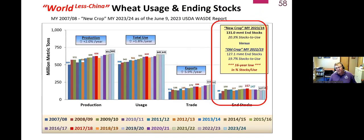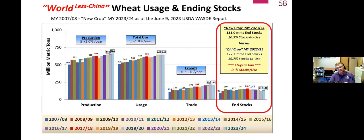The world numbers, world minus China, we have last year with 127 million metric tons, we had a 16-year low in stocks to use, and we're only going to marginally improve beyond that.